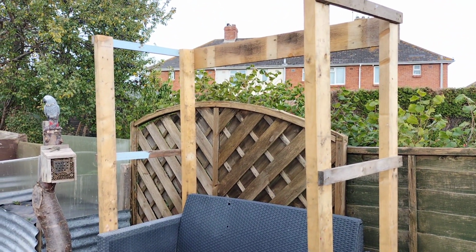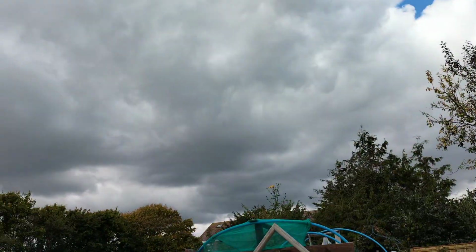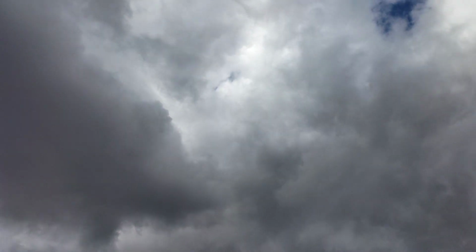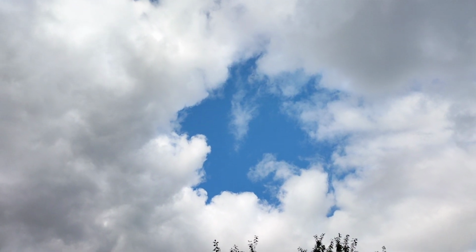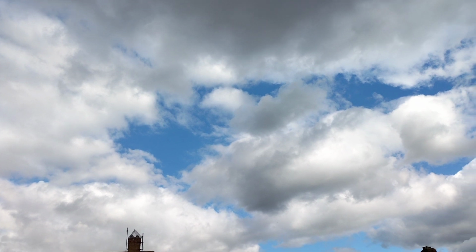I'm puffed out now. Look at this, it's going to rain any minute. You can feel it in the air, can't you? Well, you might not be able to, I can. Bit of blue sky up there, that's lovely, that. Would you mind all blowing over and giving us some of that nice blue sky?